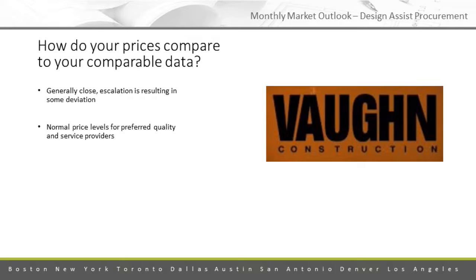I guess what I'm getting at is, so you can say, okay, this curtain wall number looks really good compared to my historical data, or this mechanical number looks good, or it's too high. So in general, how do your prices compare to your comparable data, right? So like, do you feel mechanical when you go design assist has a 5% premium, a 5% savings, it's neutral? What's your big picture take?